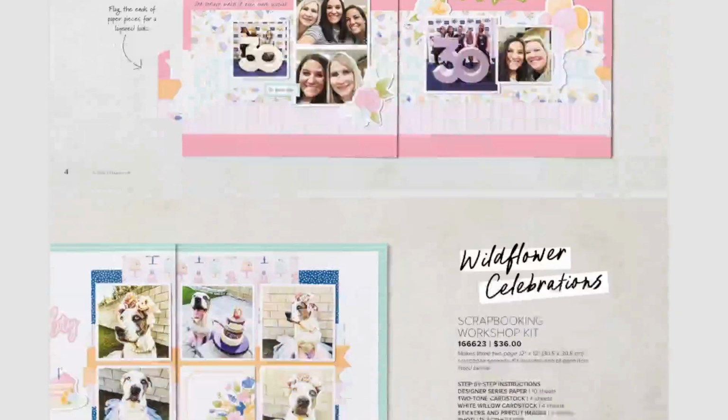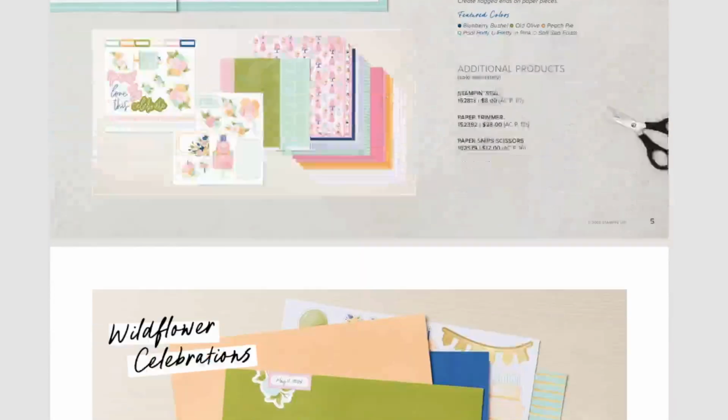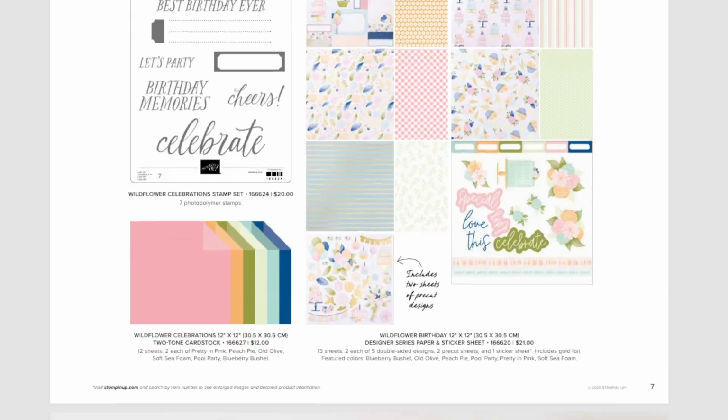It's a sample. Here's a Wildflower Celebrations workshop kit for $36. I can't even begin to tell you how pretty this paper is. It really is. Look at that. So this is a different stamp set so that it's more scrapbook appropriate, I guess, than the other, because the others are really sentiments. But there are scrapbook die cuts and stickers.